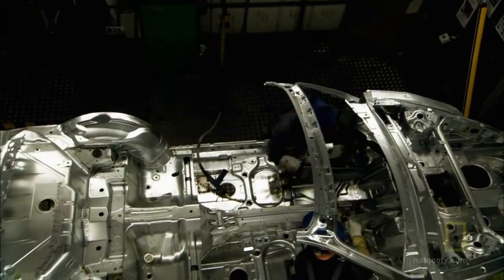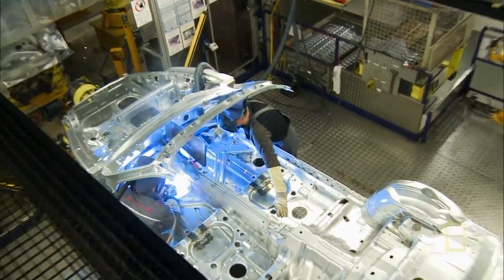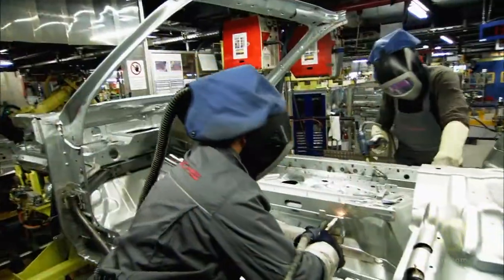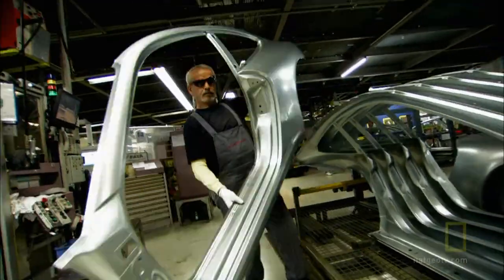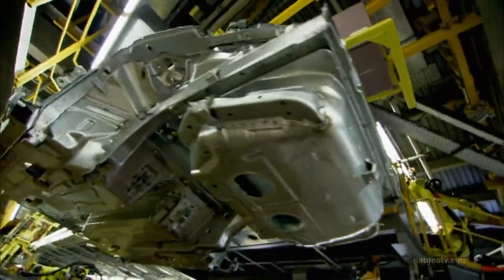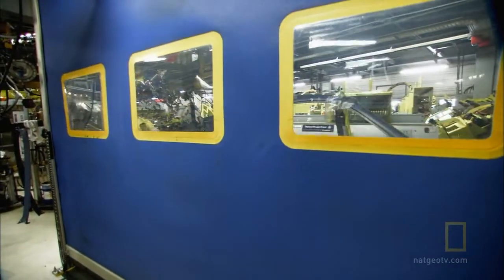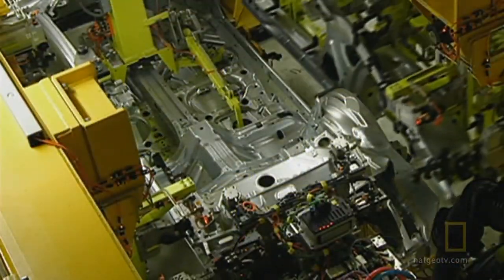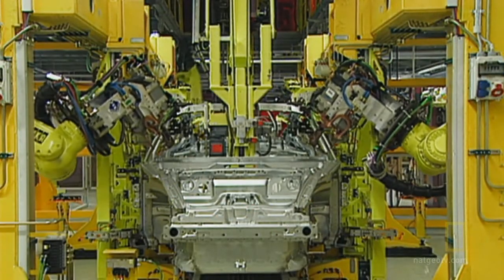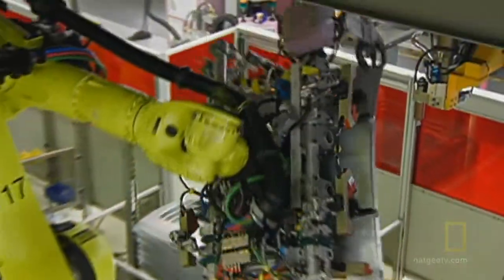A team of human welders places a shield between them to protect against sparks and glare. They reinforce the job, welding seams robots cannot reach. At this point, every 911 frame on the line is identical. But all that changes at the geometry station, where the various model rear side panels are welded onto the vehicle. Here, the car becomes a hardtop or a convertible cabriolet. Since this car is destined to be a hardtop, robots ensure it gets a roof.